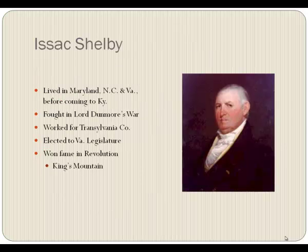And part of the problem was that the United States government kept rejecting our request for admission because they said we were frontier folks, we had slavery, we were pioneers, we wore buckskins. There wasn't anybody intelligent enough out here to even make up a constitution, let alone institute one. And it really kind of ticked us off.